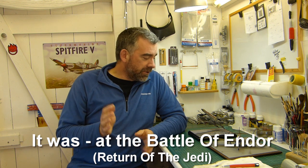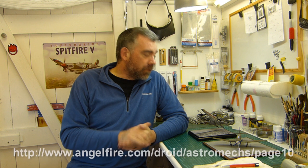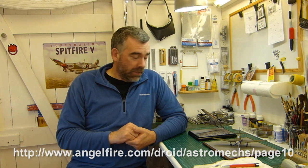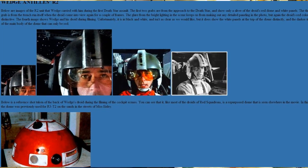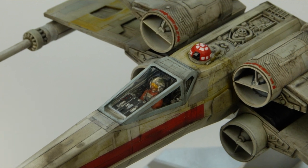And I thought, okay, fair enough. FineMolds are fairly good at what they do. But I went online, obviously, and found a website that went into quite considerable detail about every R2 unit in the entire saga. And according to this website, which I was not going to doubt, Wedge Antilles' R2 unit was a red domed, white panelled astromech droid.